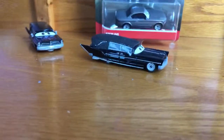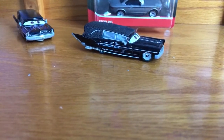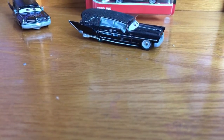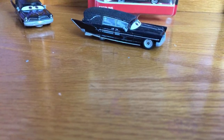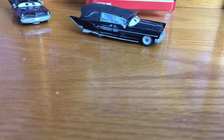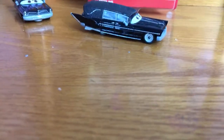Doing a Cars What If series is something I've wanted to do, but I'm just going to have it focus on this big change of Lightning doesn't go, you know? Because if you change some of these things, it doesn't really change that much about the movies that come after. I want to do something that completely changes the Cars universe as we know it.